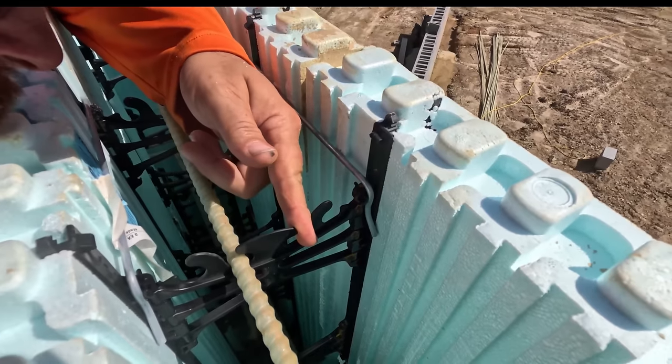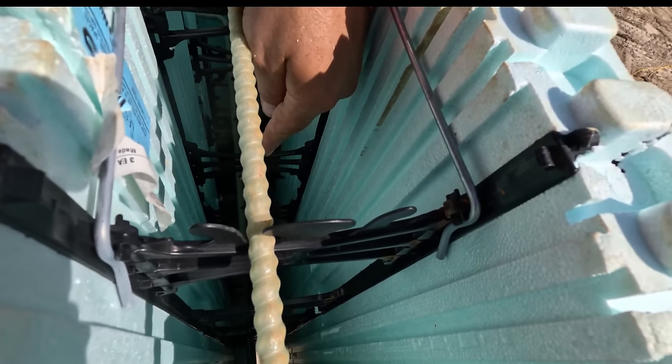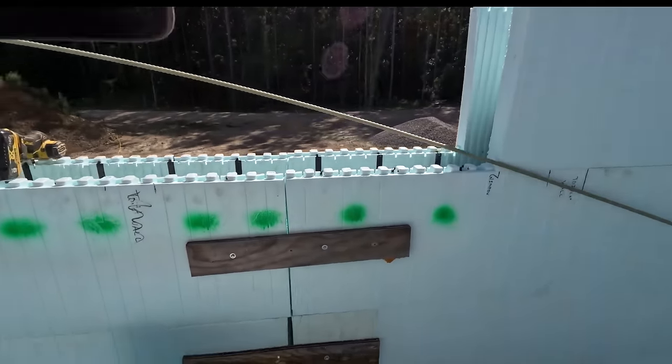So then what ends up happening is we'll have that little gap through the middle, and we can slide the vertical bar in, which will be a number five. That will be going straight up about every 4 feet, I think, without looking at it. See, the 32 inches or 48, but obviously we'll look at the plans before we do that. That's one of the last things you do.